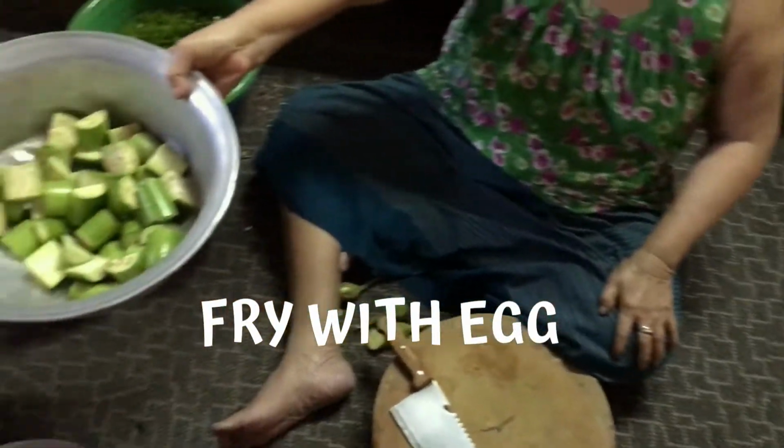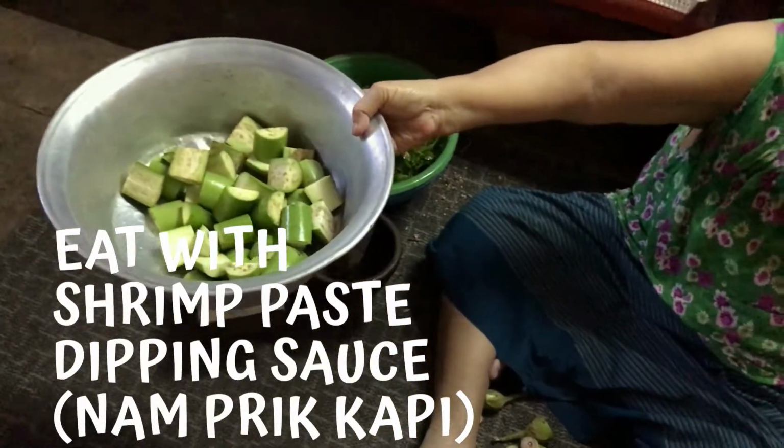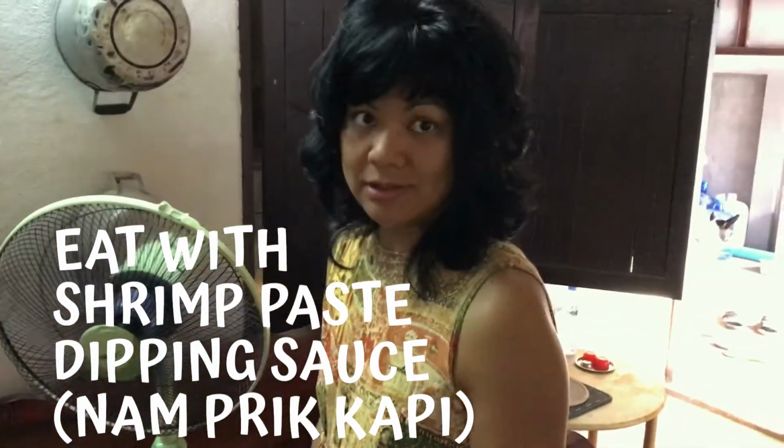Fry this with egg and make fish sauce, shrimp paste fish sauce. The best my mom make.